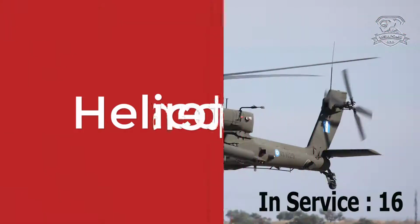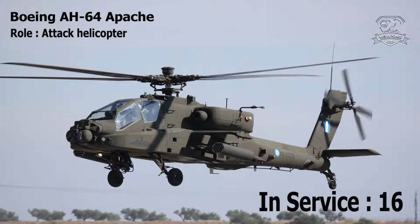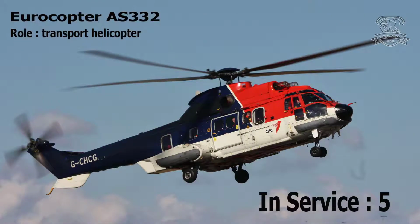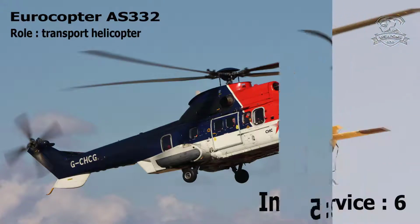Helicopters. Boeing AH-64 Apache. Role: attack helicopter. In service: 16. Eurocopter AS332. Role: transport helicopter. In service: 5.